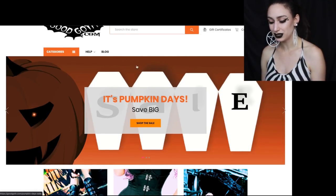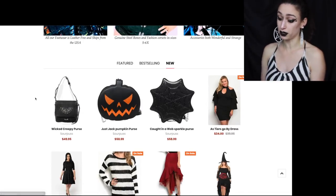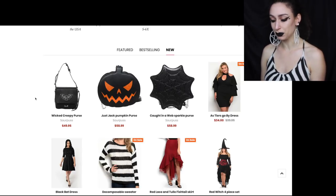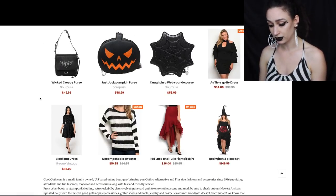That's so cute. The purses. I do not need more purses, but all of these are calling my name, especially that Cotton-a-Web sparkle purse. I need it in my life. And I love the Just Jack pumpkin purse. I've been wanting a black and orange pumpkin purse for a while. I love Love, Paint, and Stitches, but whenever I go to their website, they're sold out immediately. So maybe we can find something on Good Goth.